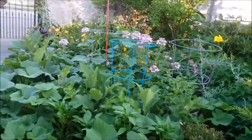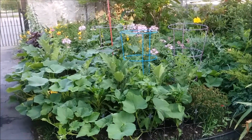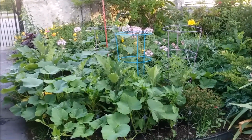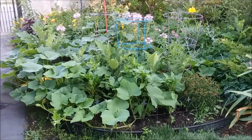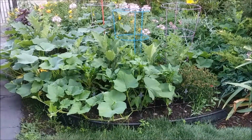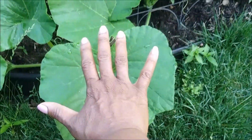Now look at this. This is my front garden, and I told you that I was going to have vegetables coming up. It's my vegetable patch in the front, and look at how the squash plants are taking over. Look at the size of those leaves, the size of my hand.